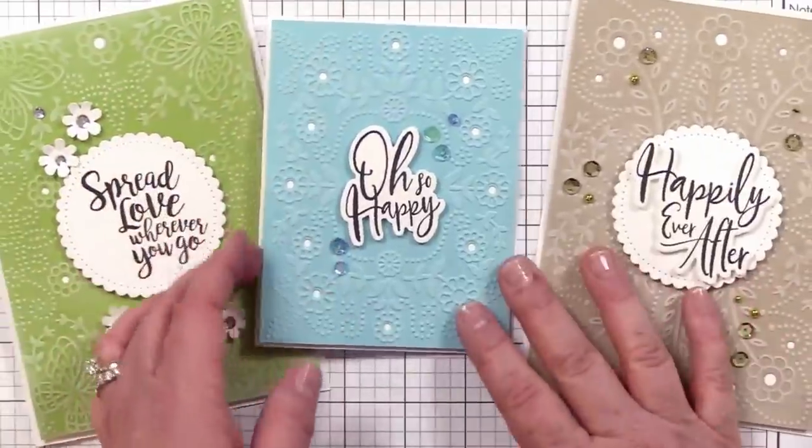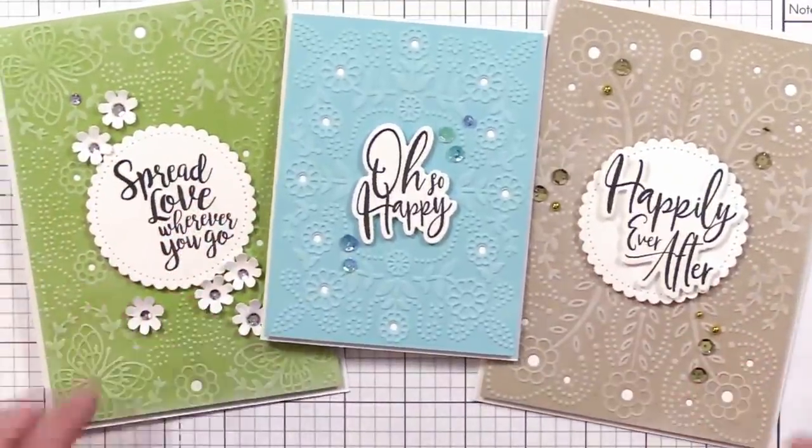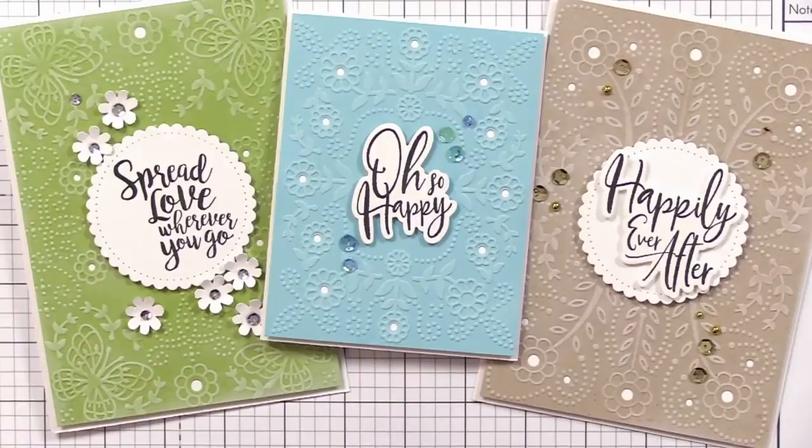So let's take one more look at all three of the projects. All right, let's check it out. They just look so stunning. I just love how they turned out.